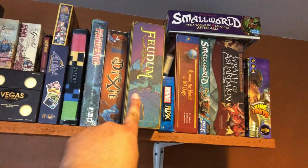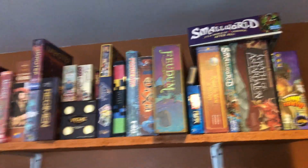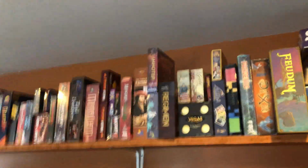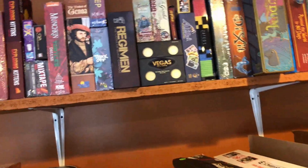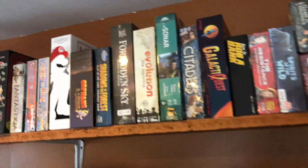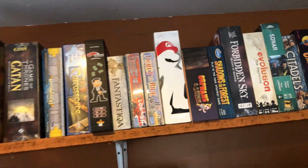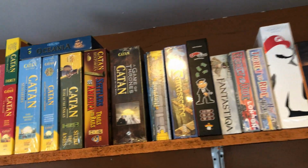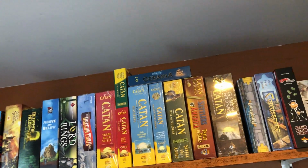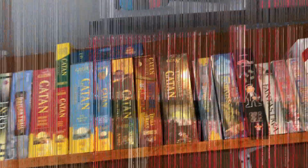And as you would have seen in a recent video, Feudum, that's probably my most expensive one up there, unless I'm missing something. Other highlights up there, I would say Vegas Dice Game. It's actually really, really fun. Big fan of that one. And also Ticket to Ride. I've only played London and New York. New York is especially fun. London's a little bit more complicated than it needs to be. And I would love to have an opportunity to play the expansions for Catan, which I've been collecting.